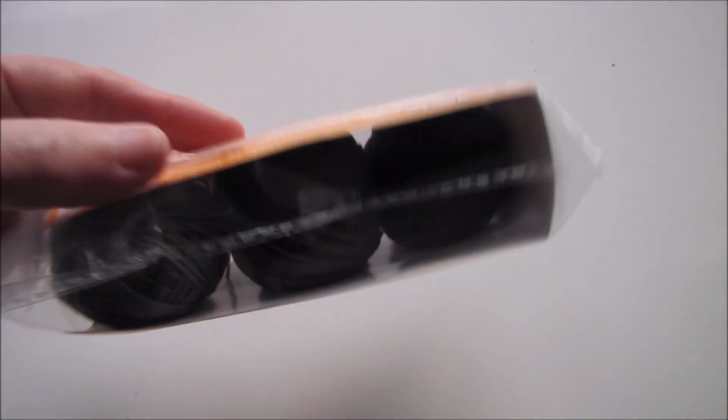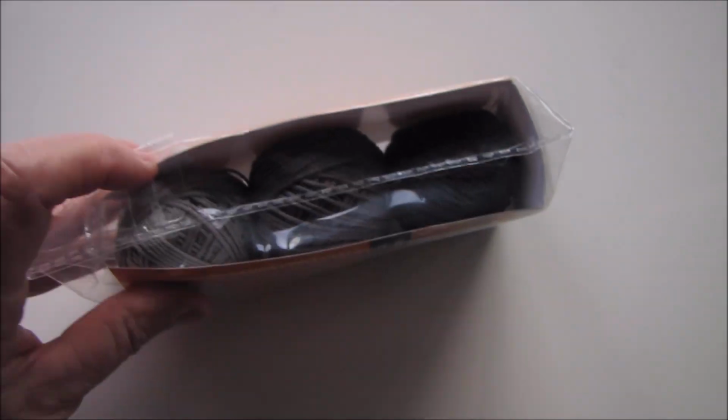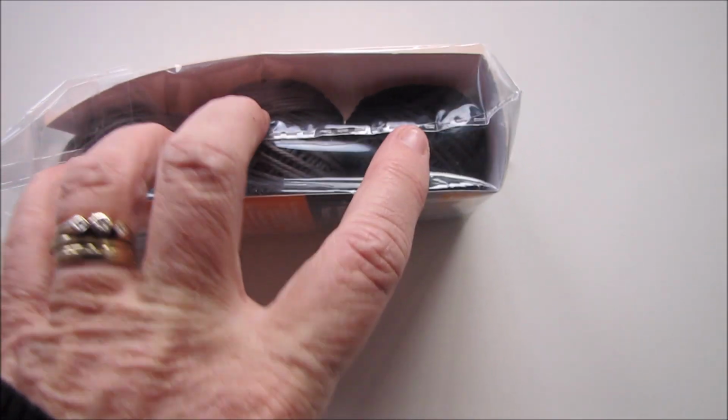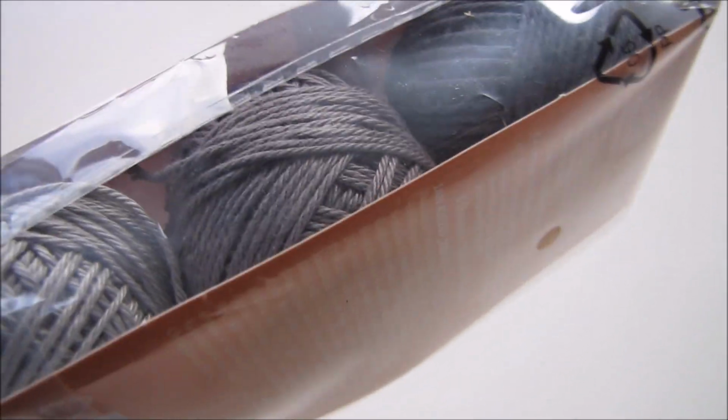I also got these colours, which I don't know if you can see. These are grey, a very dark charcoal grey, and a black. I think that is black or dark green. Like a very, very dark grey, I think that is there. And also there for €1.99 each.